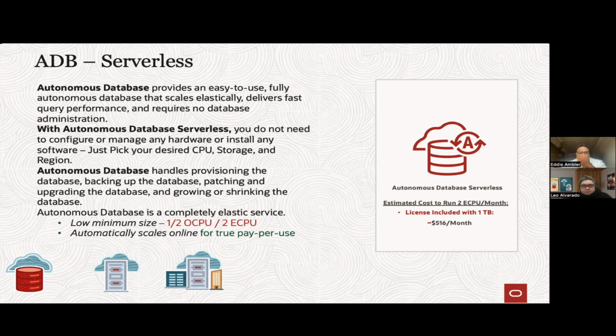So let's talk about the autonomous database serverless just a little bit more because I wanted to make sure that everyone had an opportunity. So the autonomous database provides an easy to use, fully autonomous database that scales elastically, right? It delivers fast query performance, requires no database administration. With autonomous database serverless, you do not need to configure or manage any hardware or install any software.